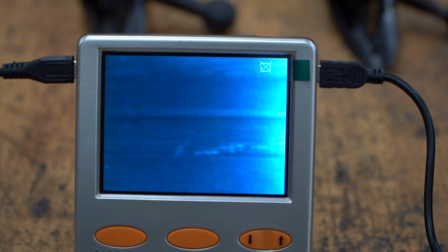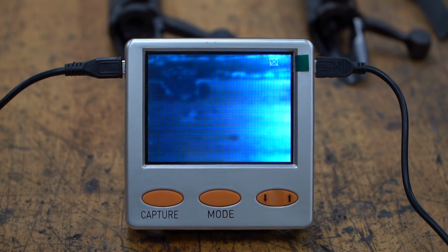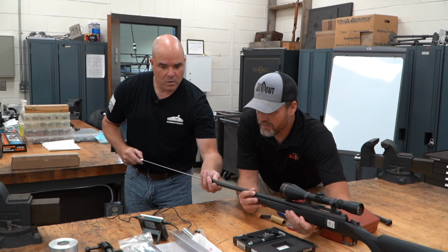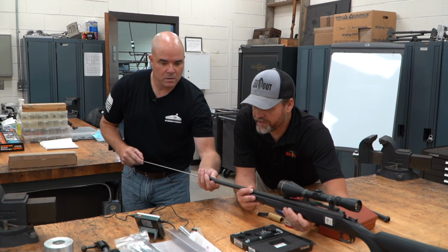Pretty heavy nick gouge right there. Anything like that edge there, you can see it's just eating away. Anything like that is just going to disrupt that projectile as it's moving down the bore. Yeah, that looks pretty bad. So what are you trying to say?